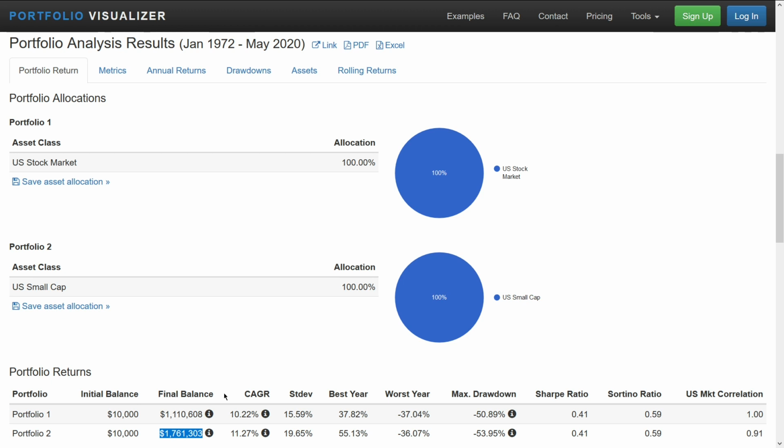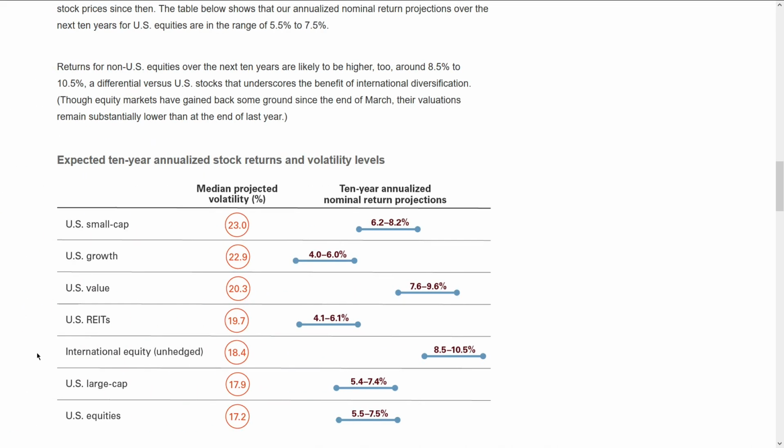However, it's not advisable to have a portfolio of a single asset class such as the small cap only. But let's go back to Vanguard's forecast that states international equities as a whole would do better than US equities in the next 10 years.